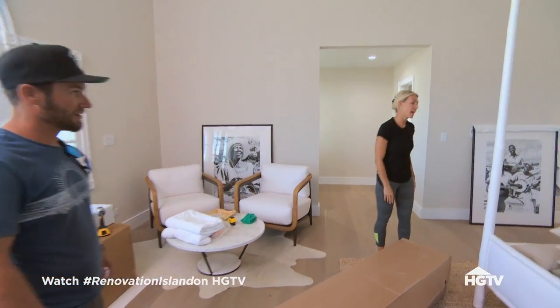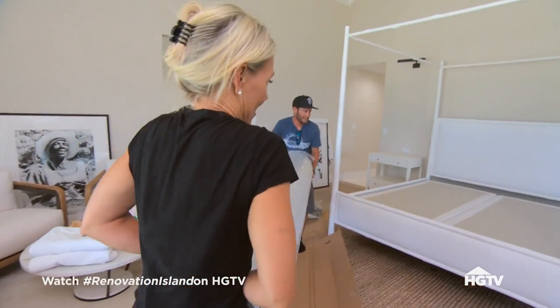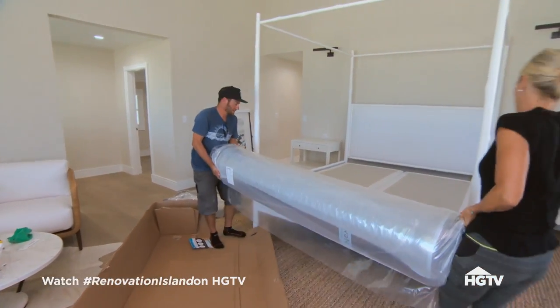The villas have been a lot on everyone's plate. It's the first time I've been in it in a while, and they're really starting to look really good. I can't wait to sleep in that king bed.